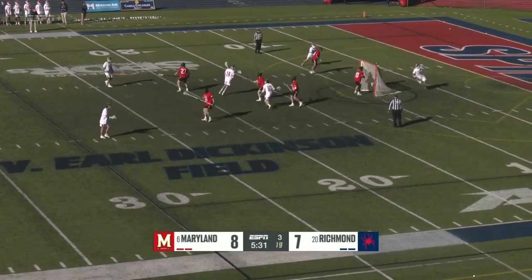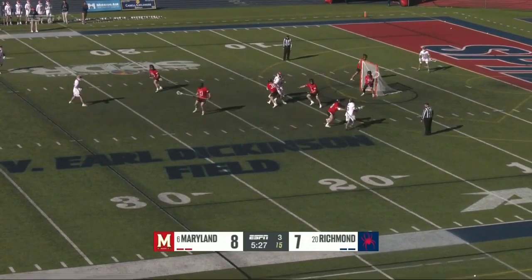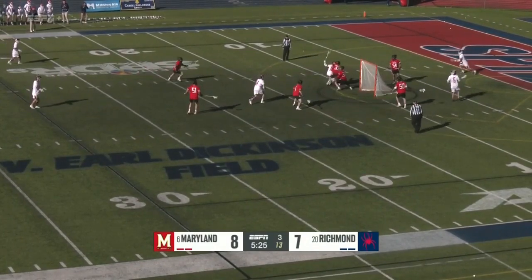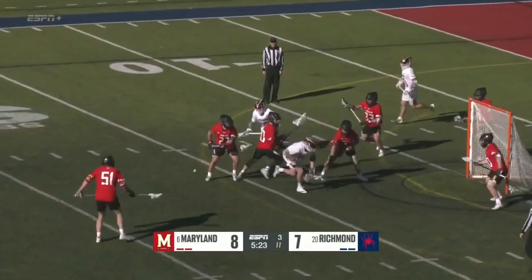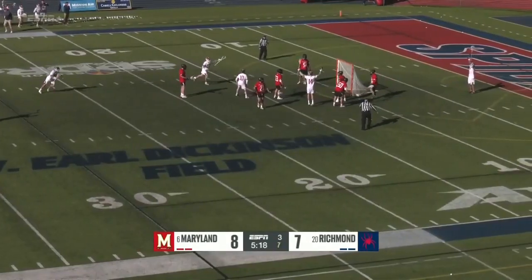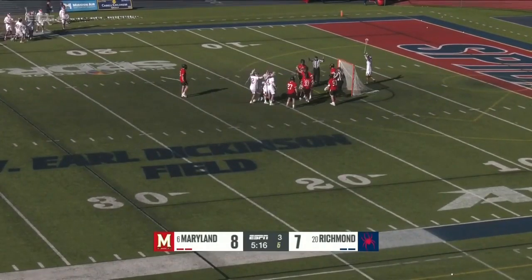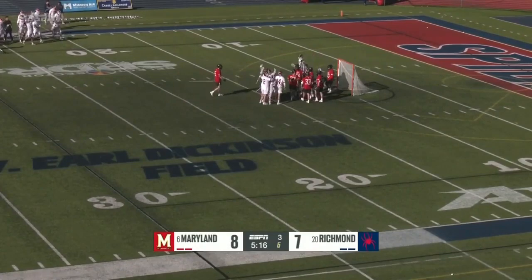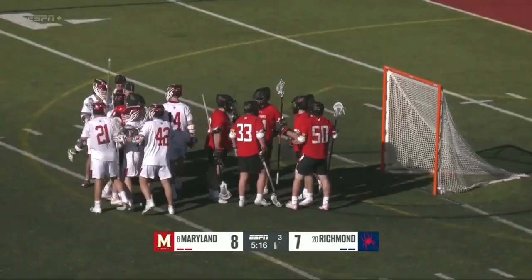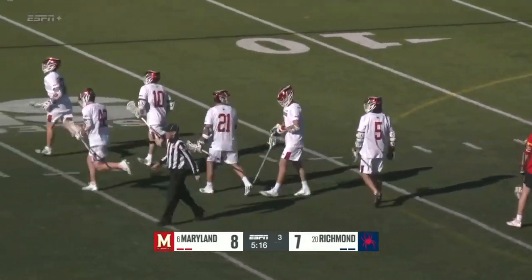Down 8-7, good to tie it up here. O'Neal trying to work to a good angle, dumped it in front. Nice save. It just stopped there. Rebound attempt and a follow by Creo. And now Richmond finally gets it in. Let's see if the officials say it's good. And it is. The Spider bench erupts to tie the game here with 5:16 left in the third.